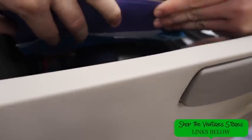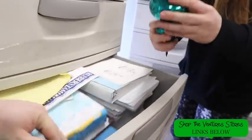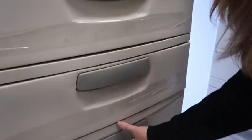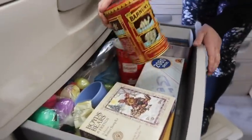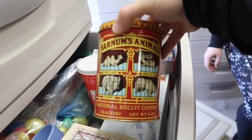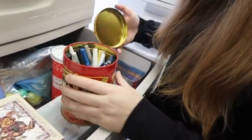Oh wait, what's that? A random ornament in there. Ooh, that would have been dangerous had that got crushed. It's kind of chipped, but okay. Ooh, I like this. What is it? The animal cracker. Oh, wow. It's a tin. That's cool. What's in there? Pens.